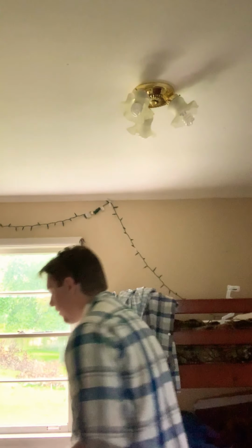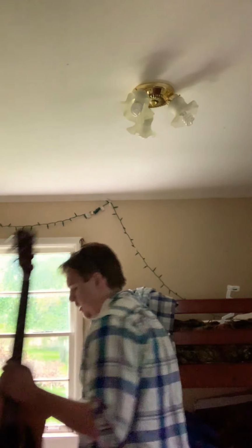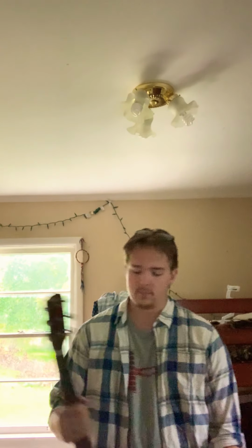For my demonstration, I'm going to be using the acoustic guitar just so you can hear it better, and it's a lot more basic, fundamental stuff. This was my very first guitar. I got it 6 years ago, and I've been playing it off and on ever since. I've received guitar lessons and given guitar lessons, which is why I'm qualified to teach you about the guitar.